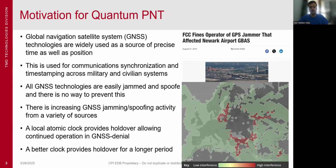So the motivation for why people are so interested now in this quantum PNT is the reliance that we have on GPS. So GPS, it would be an understatement to say, has completely revolutionized how we navigate and how, in industry and in defense and in shipping and all of this kind of thing, how important that's been. So, what a lot of people don't always realize, though, is that it's not just a standard for navigating, but it's also a standard for timing. So, a lot of devices get their clock signals from the atomic clocks that are on the GPS satellites. And there's a really heavy reliance on that across the world. So, used for comm synchronization, time stamping, all of these kinds of things.